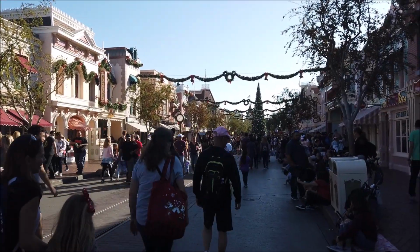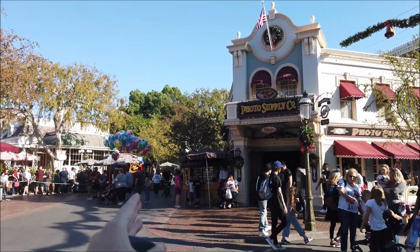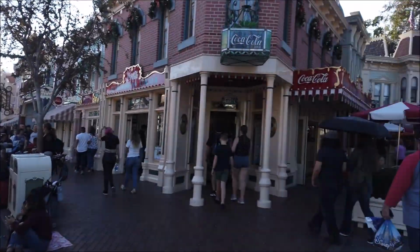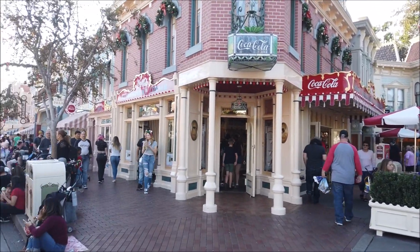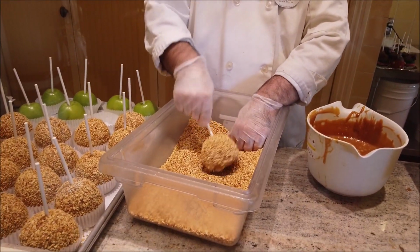So looking back on Main Street, we checked all along every one of these stores, every corner, going all the way past the red wagon cart that way. And we only found those 3 penny machines. A little surprising. So now we're going to go on this side, starting from here at the Jolly Holiday, work our way back towards the entrance. And there he is, hard at work, making those delicious caramel apples.